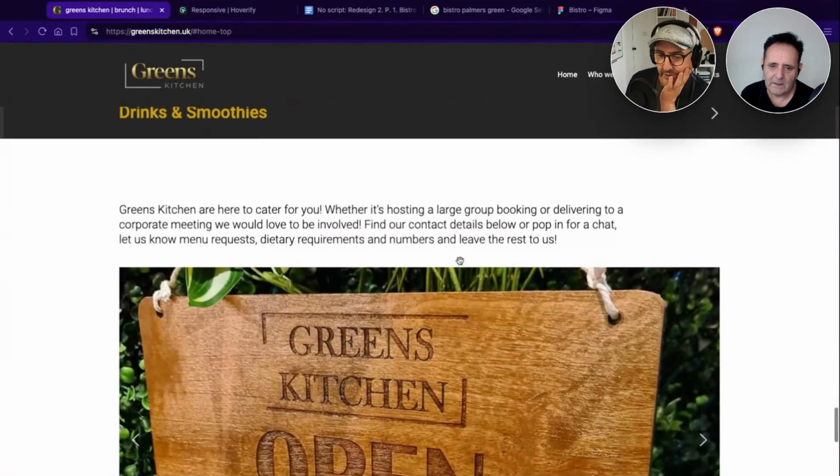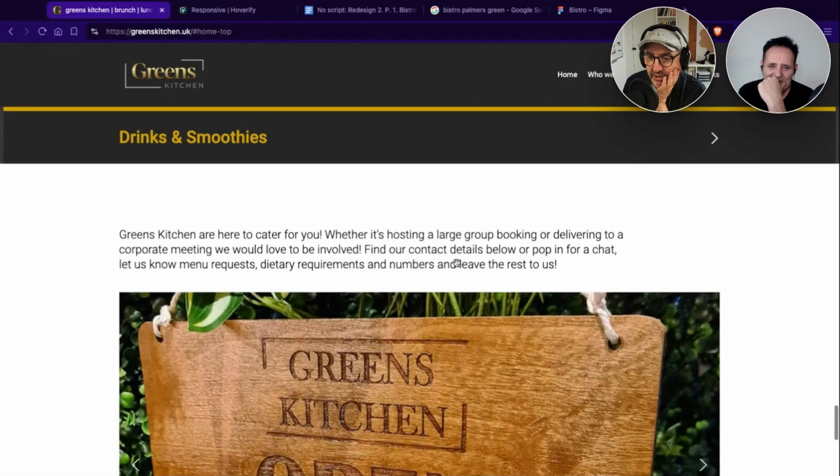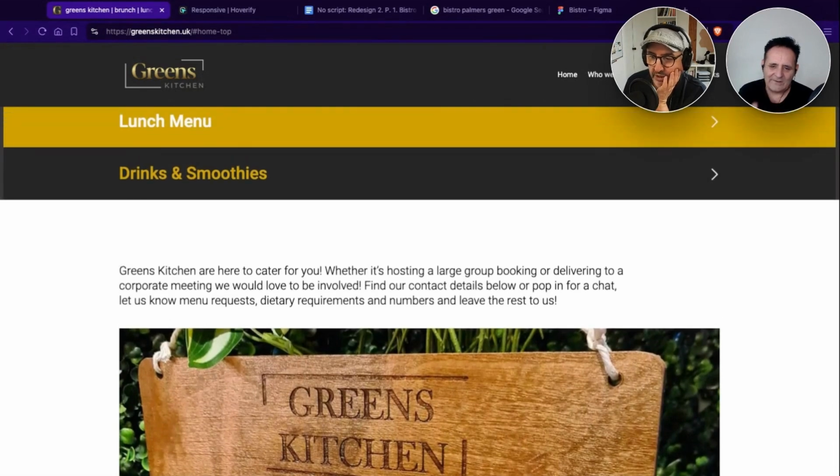And then we've got a picture saying that they're open, with some text: we're here to cater for you, whether it's hosting a large group. So this feels like where you'd make money, hosting big groups and corporate events, deliveries for corporate media. And you could just completely miss it because it's got no title and you're just going to look to the image. So I think they really hide away the key points of where they could make money because it's buried in this kind of weird stuff.